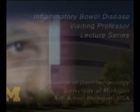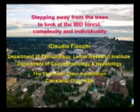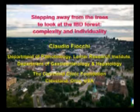This, believe it or not, is Cleveland. This is downtown. This is Lake Erie. So going in that direction, you end up in Ann Arbor. And this is the campus of the Cleveland Clinic, which is pretty large and impressive, and that's where I spent many, many years of my life.